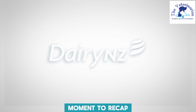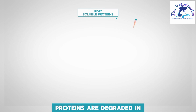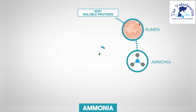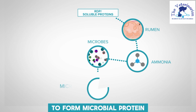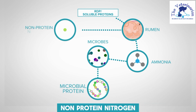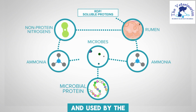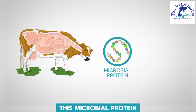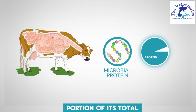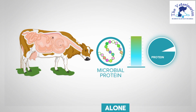So let's take a moment to recap here. The rumen-degradable proteins and soluble proteins are degraded in the rumen to form ammonia. Microbes use the ammonia combined with an energy source to form microbial protein. Non-protein nitrogens are also converted to ammonia in the rumen and used by the microbes to form microbial protein. This microbial protein supplies the cow with a significant portion of its total protein needs. In fact, a dairy cow can live and produce milk on microbial protein alone.